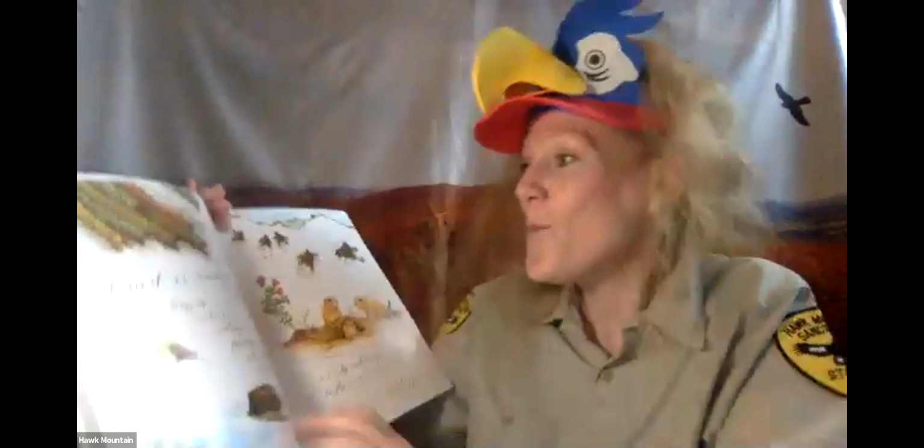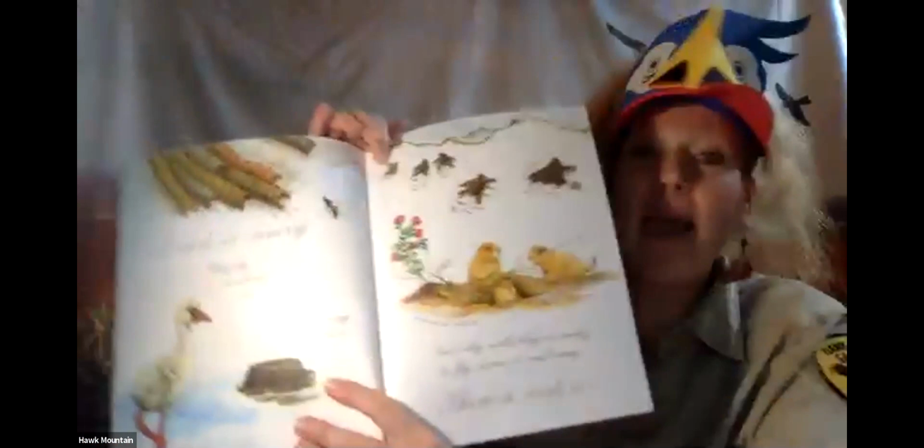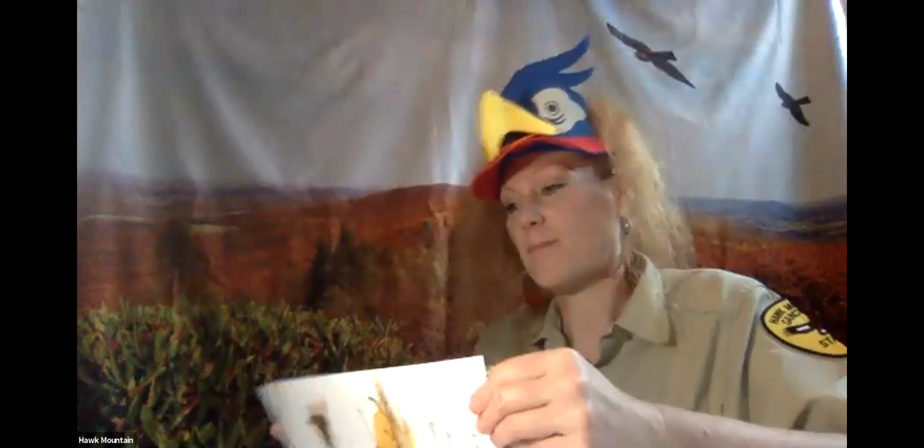A nest is noisy. There is buzzing, swishing, rustling, flapping, and humming with babies, but only until they are ready to fly, swim, or crawl away. And then, after the babies crawl away, a nest is quiet.